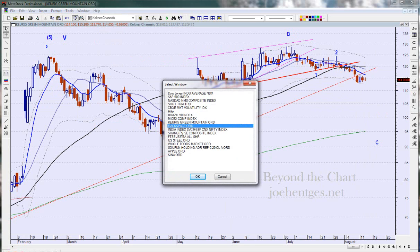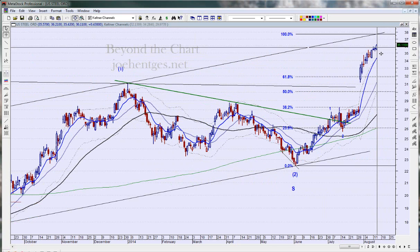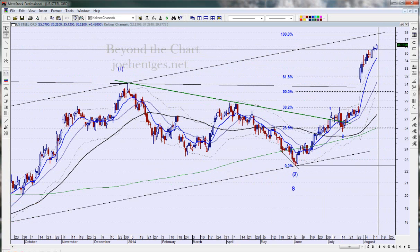And then U.S. Steel. Oh my gosh, U.S. Steel is just, I know I covered this on Sunday, so I'll be brief. Nice move again here today on U.S.